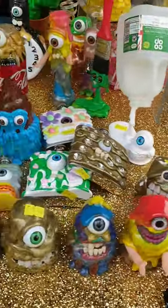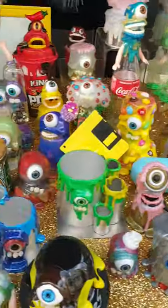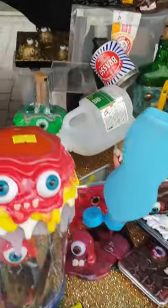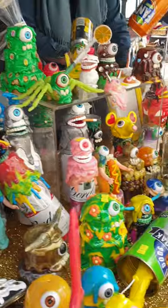Look at this. Yes, please. Look at all of these little guys. Aren't they fantastic?